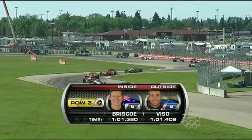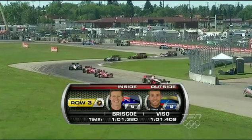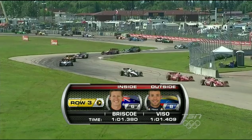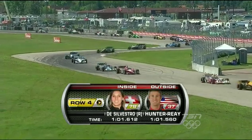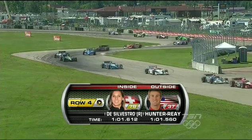of the year. His previous best start was 9th at St. Pete. His best finish so far came 3 races ago on the oval in Iowa. Rookie Simona Di Silvestro has her best career start. Alongside her will be Ryan Hunter-Reay.